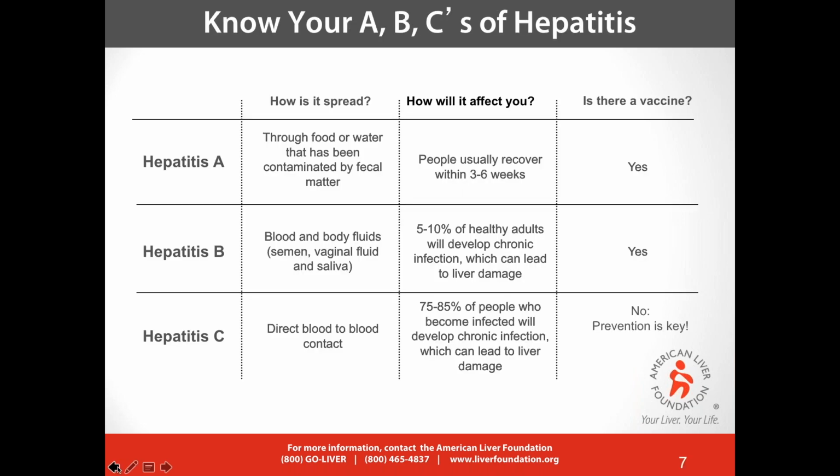All right. So most people that have been infected with the antibody do develop a chronic infection, and left untreated it could cause liver damage. There's no vaccine. There's no prophylaxis. The only thing you can do is just not share any items that have had anybody else's or a contaminated blood source.